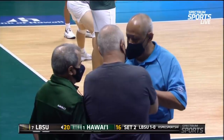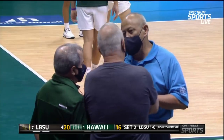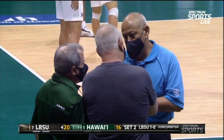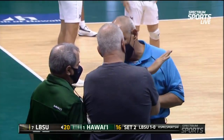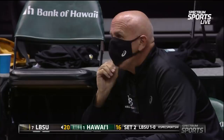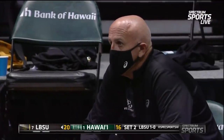All right, thanks a lot, Ryan. And as Siegfried gets ready once again to serve, Dixon Chun now walking over to talk with both Rich Sheriff and David Matlin as the saga seems to be continuing here. I don't think the players are quite aware of it. Hawai'i was getting into serve-receive position, and now they realize that there is yet another discussion occurring here. And they cannot start up the match, this delay of game, without Dixon Chun as the R2.